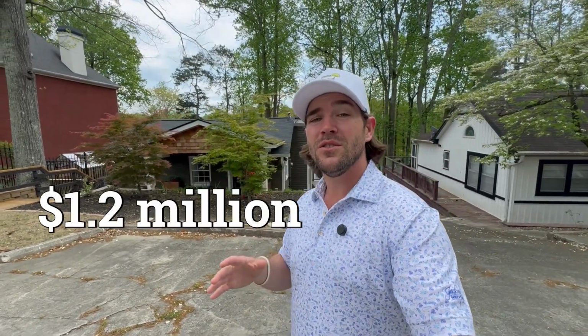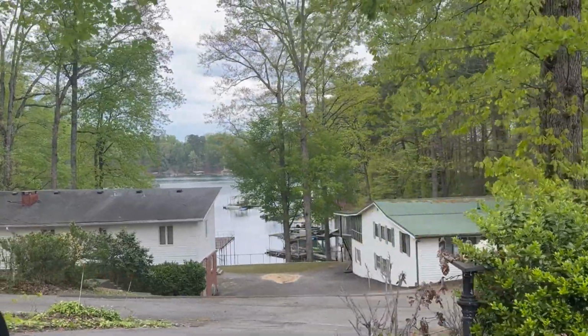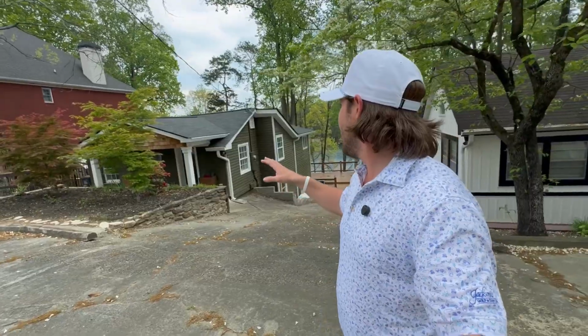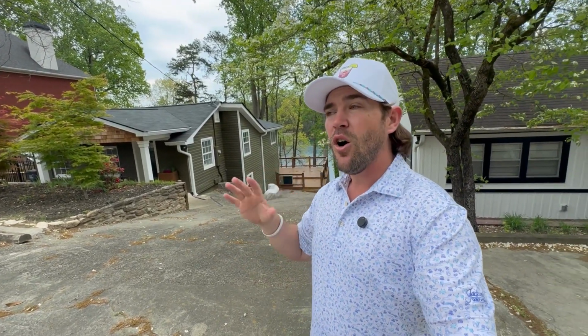It's listed at $1.2 million, and the reason for that is the beautiful views. As I step over here, you can see the depth of the house and the walkway down there. It comes with an awesome 2-story deck with a single slip, awesome spot.